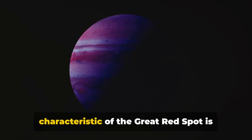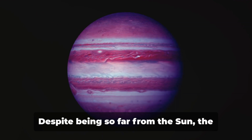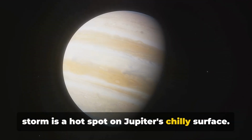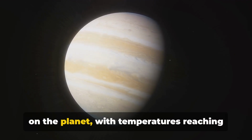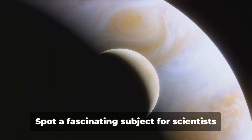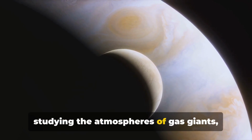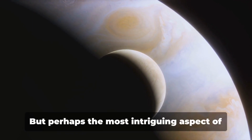Another standout characteristic of the Great Red Spot is its ability to retain heat. Despite being so far from the sun, the storm is a hot spot on Jupiter's chilly surface. In fact, it's hotter than anywhere else on the planet, with temperatures reaching up to 1,000 degrees Fahrenheit. This thermal anomaly makes the Great Red Spot a fascinating subject for scientists studying the atmospheres of gas giants, and it's one of the reasons why the storm has endured for so long.